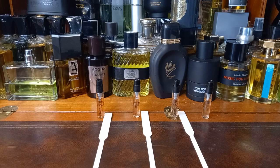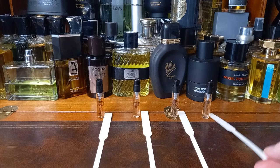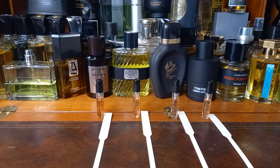How interesting. Again, not something I would wear, not something I would buy. If you are into florals, you could do a lot worse than smell these. These are very fun. We'll go back through them and see what happens.